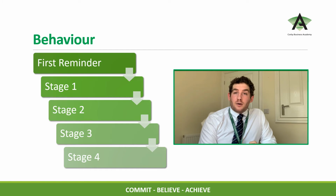Stage 4 is straight removal to the isolation room for the rest of the day, where depending on the actions of the student could result in a fixed term or permanent exclusion. It is important to highlight though that although this system has clear sections, depending on the behaviour of the student could result in moving to different stages that warrant the correct consequence for their actions.